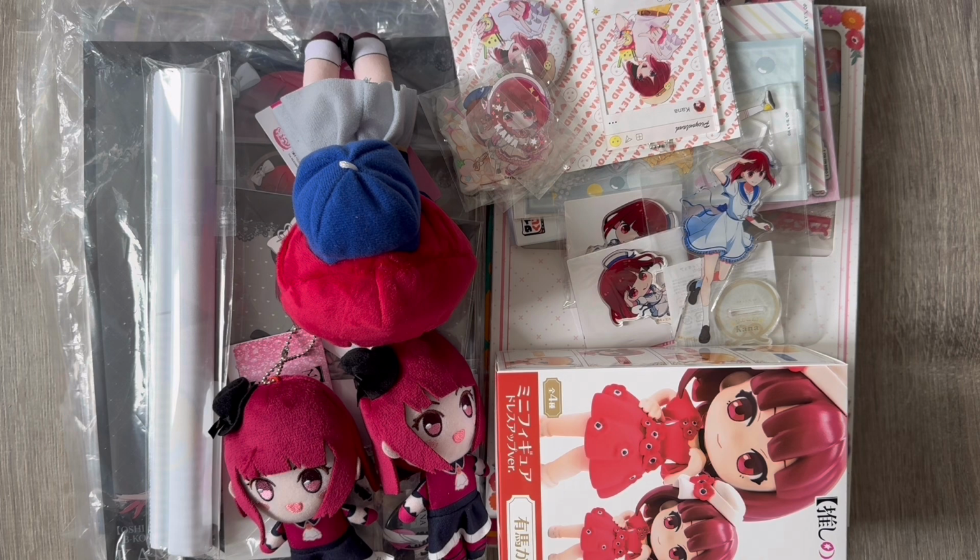As you can see here, there's quite a lot of stuff I'm showing you guys right now, and particularly for one character, and that is Kana Arima. If you guys don't know her, she is from a series called Oshi no Ko, and I have been obsessively buying her merch. I think at this point it's been over a year since I started buying Kana merch, because that's when the anime aired and they had tons of merch releases and collaborations, and so I've just been buying my favorite Kana merch as they are announced.